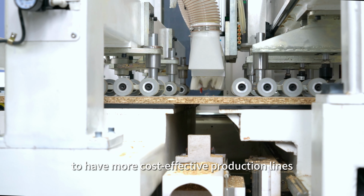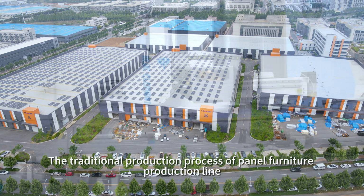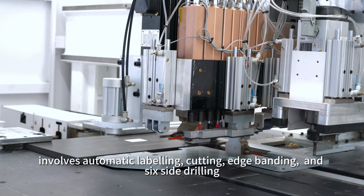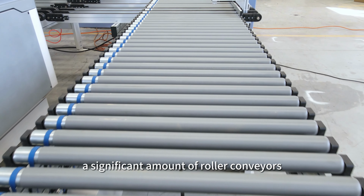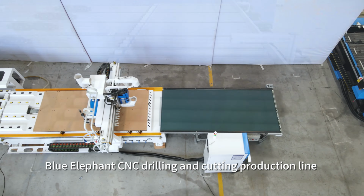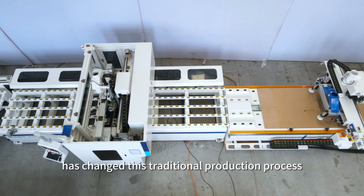more cost-effective production lines. The traditional production process of a panel furniture production line involves automatic labeling, cutting, edge banding, and six-side drilling. In large unmanned production workshops, a significant amount of roller conveyors is needed to connect and transfer between each process. Blue Elephant CNC Drilling and Cutting Production Line has changed this traditional production process.